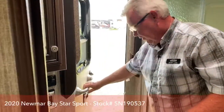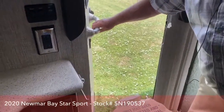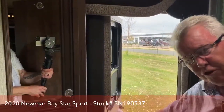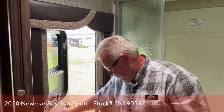Also, here's a feature that you would generally think is only going to be on a high-end motorhome. This is an emergency exit. There is a ladder in the rear panel. And on this level, the Bay Star Sport, it's an option. It's not a standard feature. But if you've got to bail out of here because of a fire, this is a great feature to have. And right now, I think Newmar is the only one putting this door in.